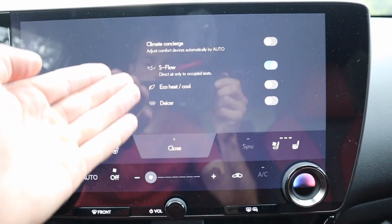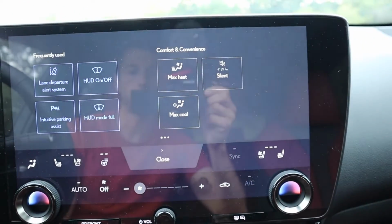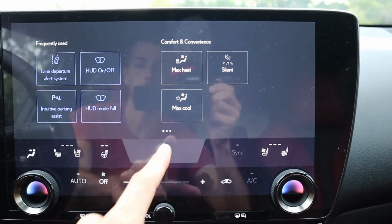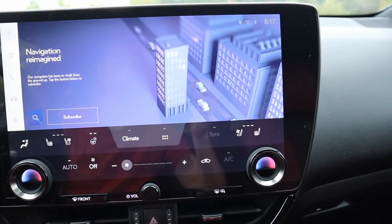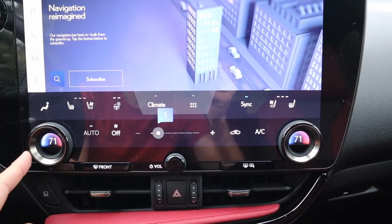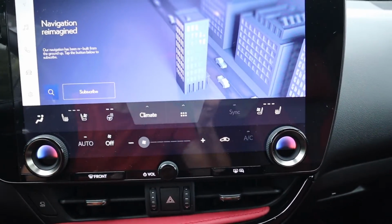If I push on climate, you can adjust which of those that you would like to use. And then if you push on these 4 buttons, you basically have a home screen here where you can go through additional information, which is nice to see. And then in the lower section, fan speed, you have auto, recirc, AC, and then the temperature dials are located within the screen. So if I turn on that, now you can see those adjust. You can sync these and unsync them and then read that right in the middle.